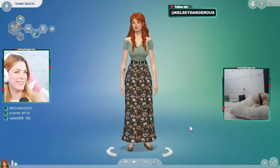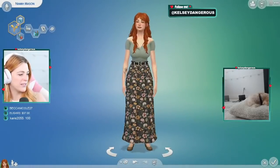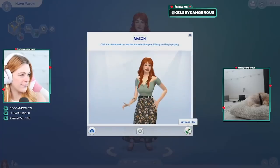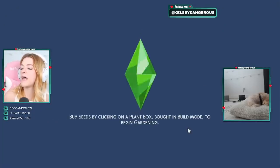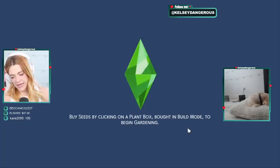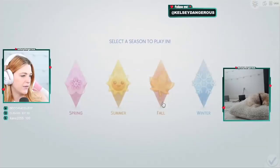There she is! Neve Mason. The heir of our new short lifespan challenge. Get it, Neve. All right. I'll put her on the gallery for you all.